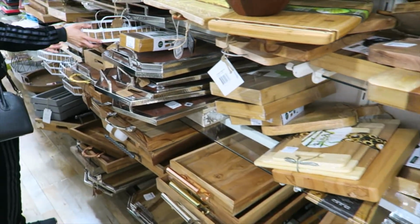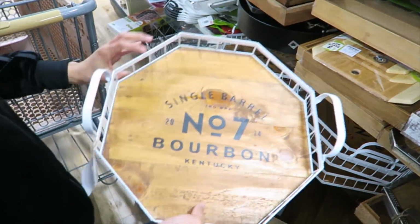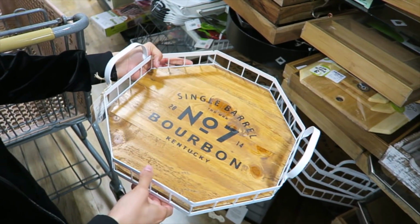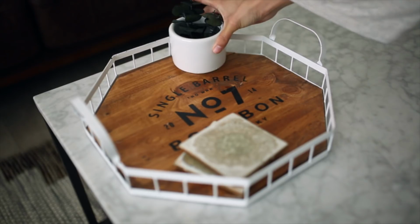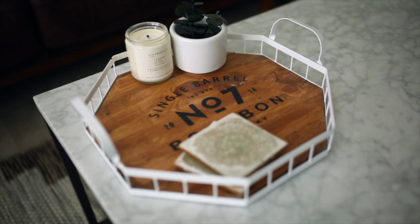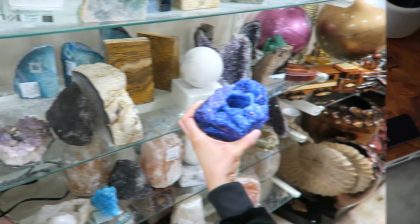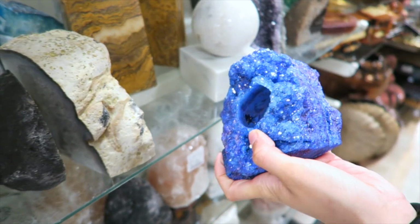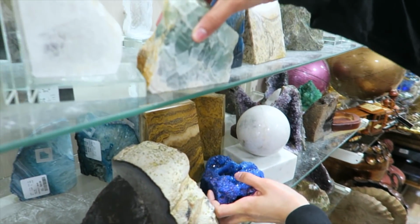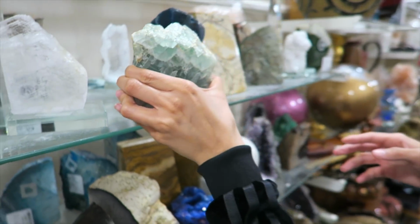They have even more. They have a smaller one. Wait, look, they have a little baby one. And it's only $12.99. I actually think I'm gonna get this. It's trendy. Not sure what kind of crystal this is, but guys, this is only $16.99. Oh, look at this one. This is a good place to come for this stuff. $14.99.